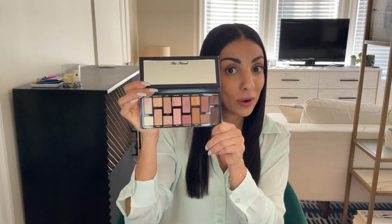And this one is 50% off. So it is going from $52 down to $26. And if you think about it, for the amount of eyeshadow that you are getting, like $26 is an absolute steal. Now you can't talk about eyeshadow palettes without talking about the Naked palettes from Urban Decay.